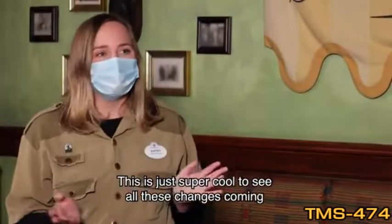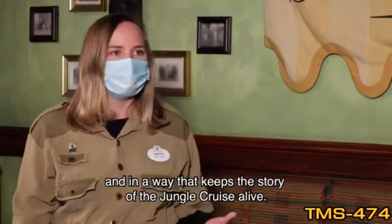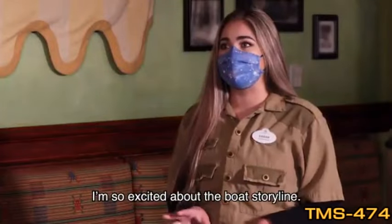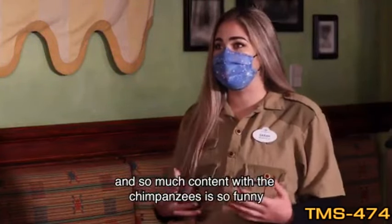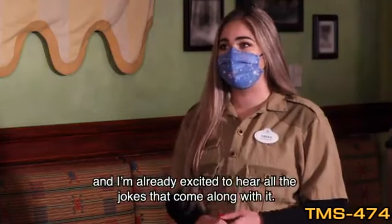This is just super cool to see all these changes coming, and in a way that keeps the story of the Jungle Cruise alive. I feel very honored that the skippers are being reflected inside the attraction itself. I'm so excited about the boat storyline, like it having halves and different show scenes that we can talk about, and so much content with the chimpanzees is so funny, and I'm already excited to hear all the jokes that come along with it.